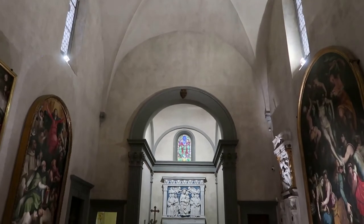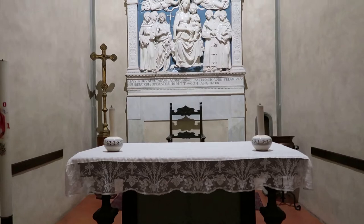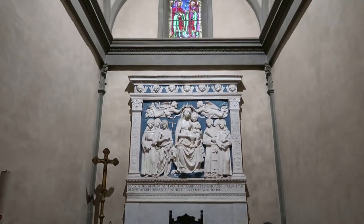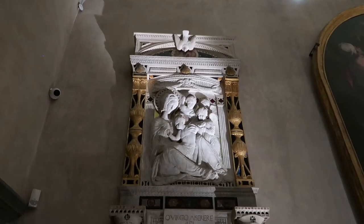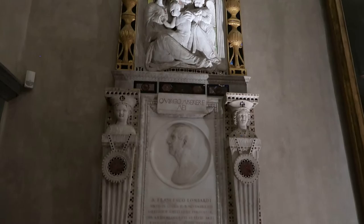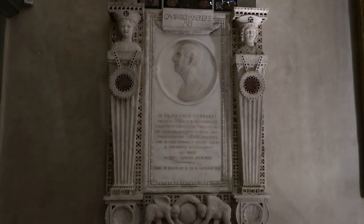This is the Medici Chapel of the Novices, built around 1445 by Cosimo the Elder, and it now features some paintings. This monument contains a Madonna, attributed to Donatello, but it's actually part of a monument to a jeweler named Francesco Lombardi.